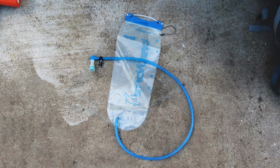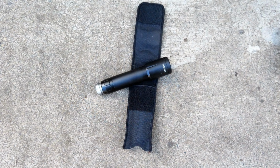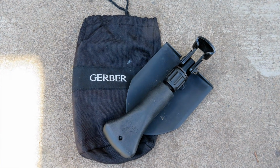And then he has some tools. The pocket chainsaw, those are really handy. I made a video about one of those many years ago when he and I were out backpacking together. It's a great handy item. He has a Gerber flashlight that comes with a carrying case and another little tiny one, and those both seem to work, but I'm going to replace the batteries in them just to make sure that they're fresh and ready to go.